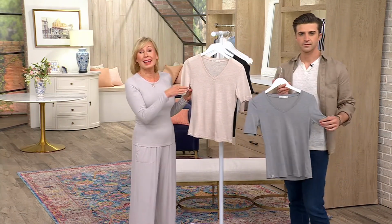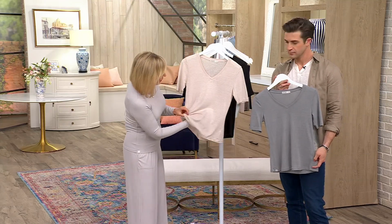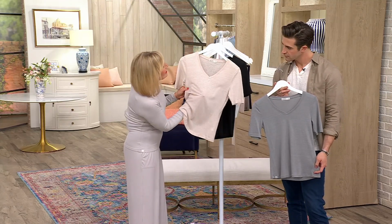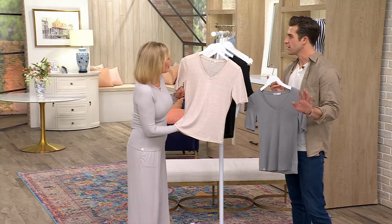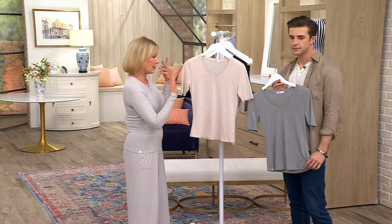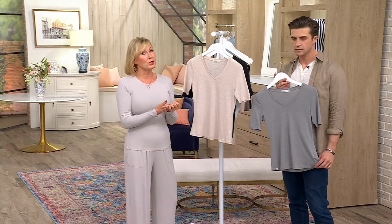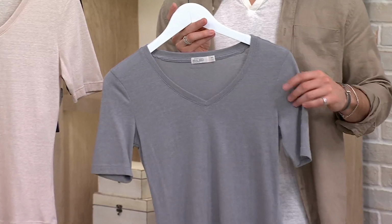The slub, of course, is that texture with the yarn that gives the highs and lows, and then that burnout gives that lacy look. But I want to assure you, this is a lacy look for grown-ups. This is a burnout for grown-ups. So you can wear your regular undergarments with these and not have to worry about showing the cash and prizes. So a perfect tee done in an elevated way that's a workhorse in your wardrobe and perfect for the summer weather. And you're getting that great length in the sleeve as well.